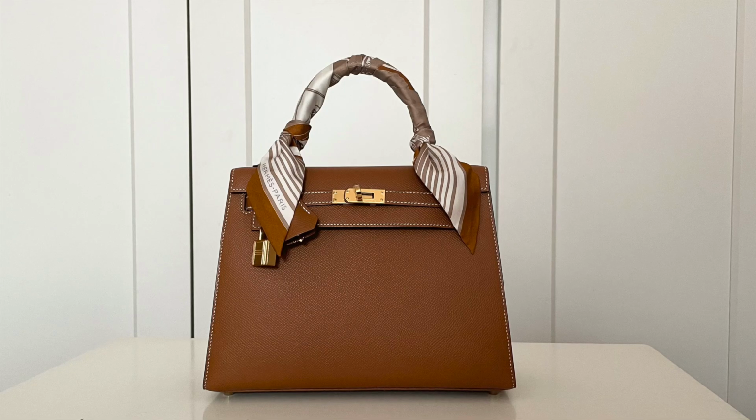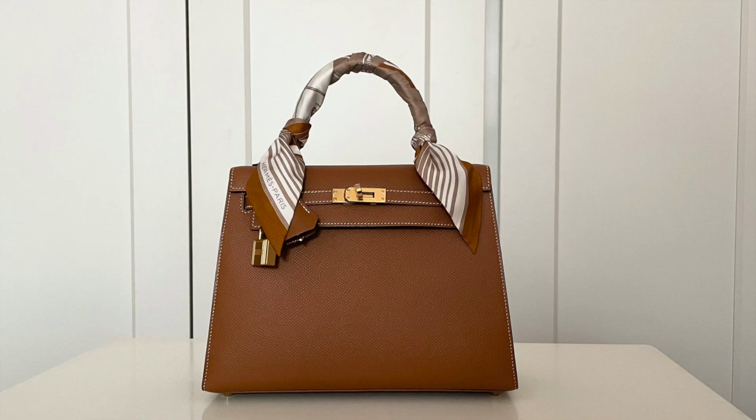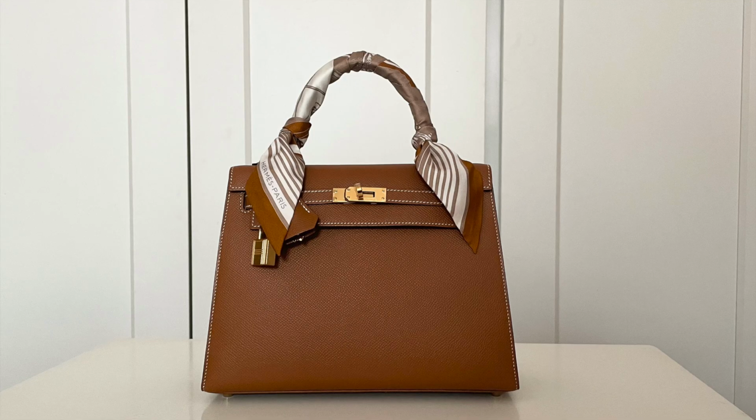Secondly, I knew if I got another gold bag, I would want it to be a Kelly, but still I was so tempted by that bag, and I asked my SA to be brutally honest with me: if I were to accept a gold on gold Birkin 25 last year, what are the odds that if a Kelly in gold became available in 2024 I'd be offered it?